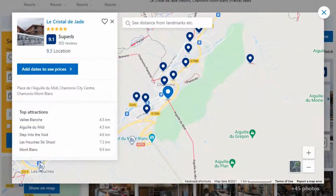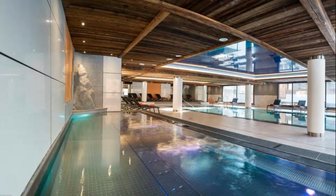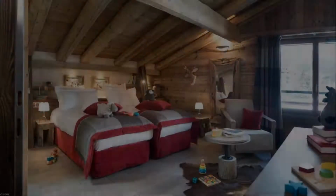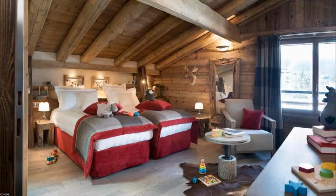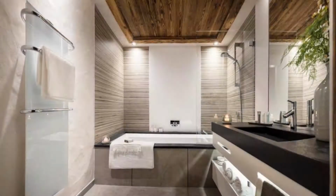Number 5. It is a 5-star resort. The location of the resort is good and guests love walking around the neighborhood. Check-in time is 5 p.m. and check-out time is 10 a.m. Guests are required to show a photo ID and credit card at check-in. Pets are allowed in this resort.